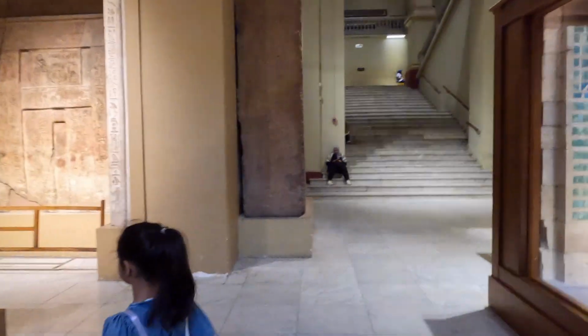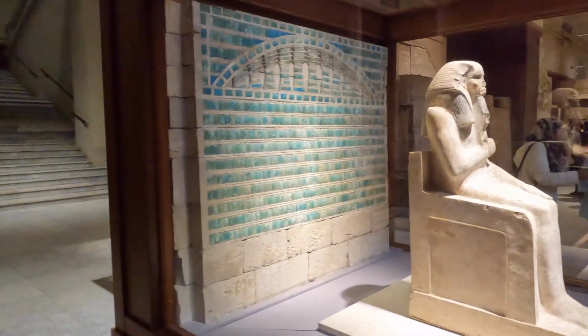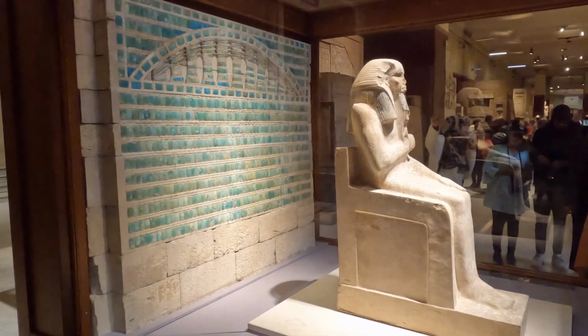These were embalming tables. You could see where the blood was collected. And these were all found at... I'll be going there, but I want to show the original statue of Djoser.